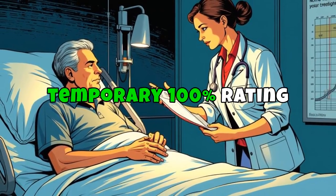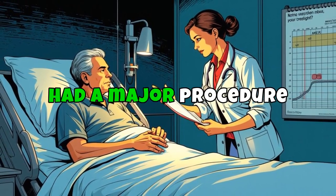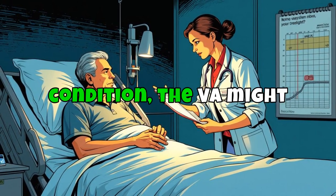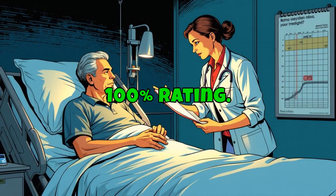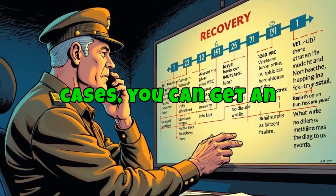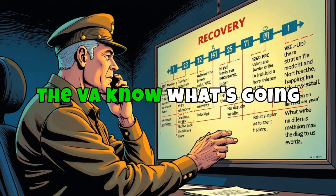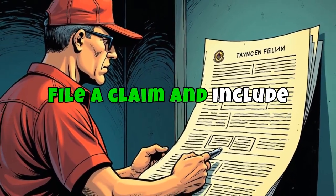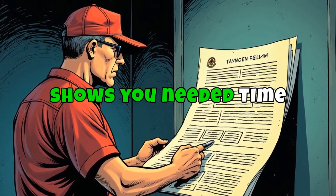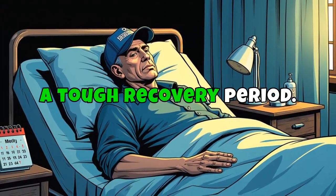Finally, there's the temporary 100% rating for situations like surgery or recovery. If you've had a major procedure or need time to heal from something related to your service-connected condition, the VA might give you a temporary 100% rating. This usually lasts 1 to 3 months, but in some cases, you can get an extension up to 6 months if you're still recovering. The key here is to let the VA know what's going on. File a claim and include all of your medical records, discharge instructions, or anything else that shows you needed time to recover. It's not permanent, but it's a great option if you're going through a tough recovery period.